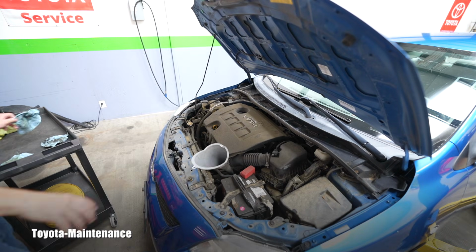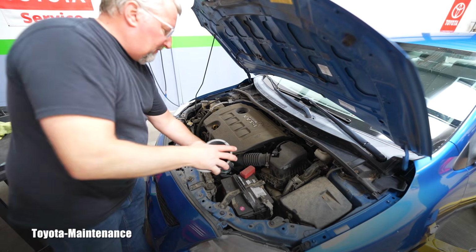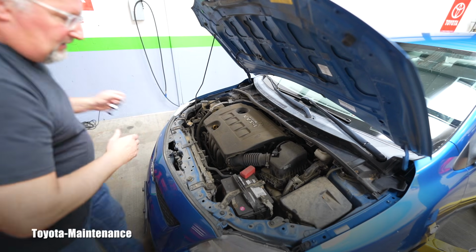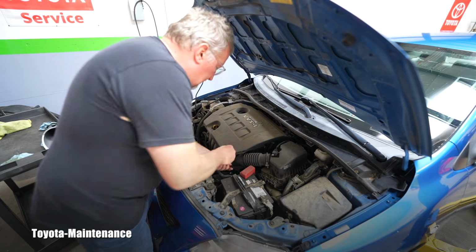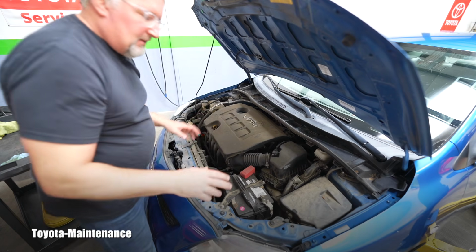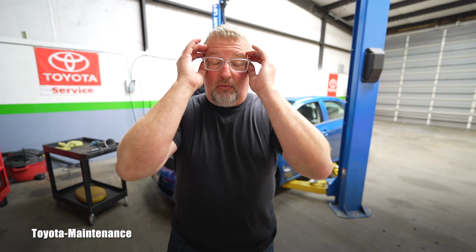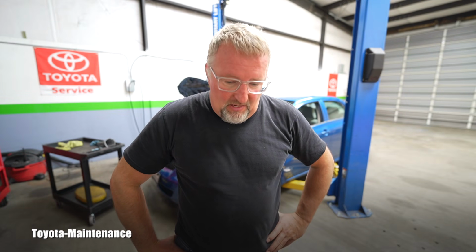After I'm done pouring my fluid, the correct amount, I will put this transmission dipstick back. And now it's time to go drive it. And in my case, to my liking, that fluid was too bad. That's too contaminated. I don't like it. The transmission contains way more than 3.7 quarts.